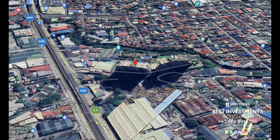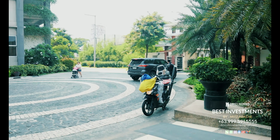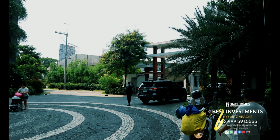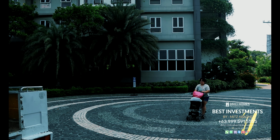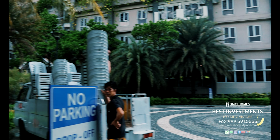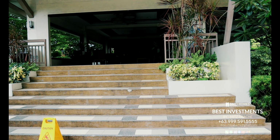Okay? So ito, ituturo ko po kayo ngayon. So right now, nandito ako sa entrance gate niya. Okay, so ito yung entrance gate na papunta palabas ng EDSA yan eh. Okay, so dalawang towers ito. So ito yung rotunda niya. And then this one yung clubhouse.